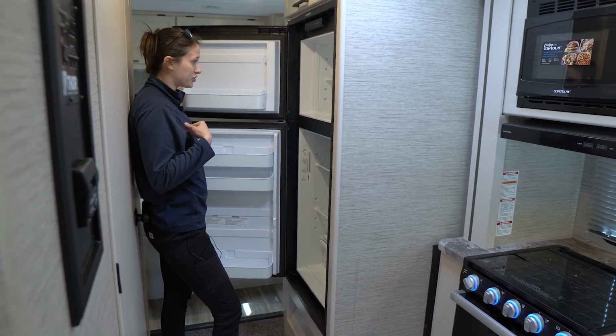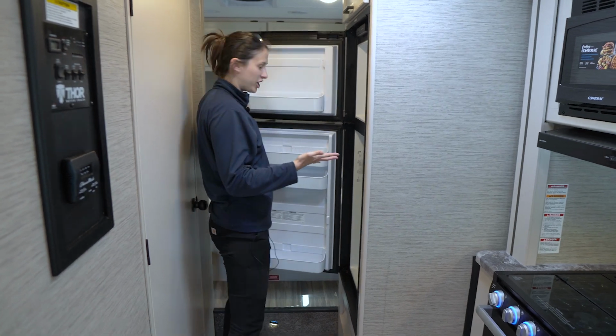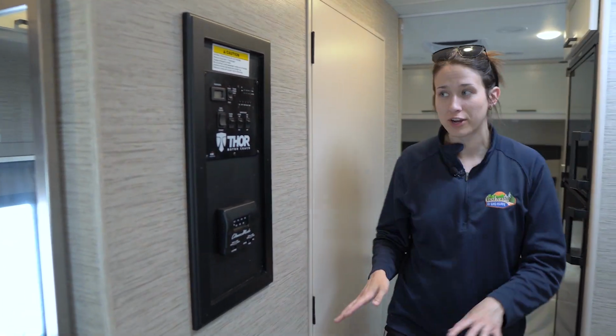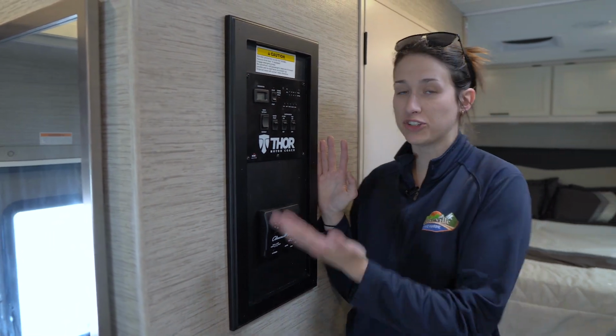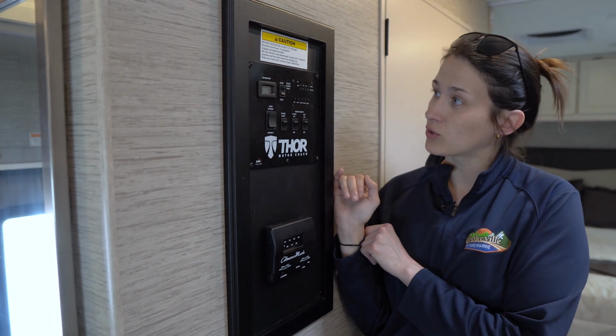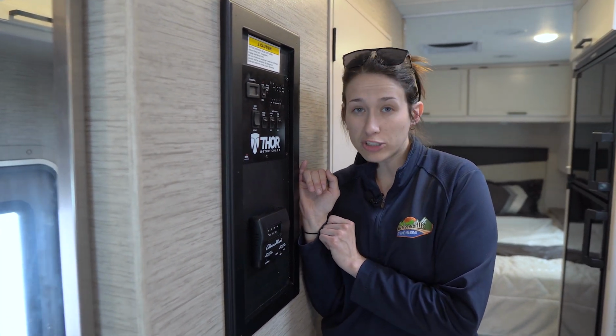Your fridge is on the way towards the back of the coach. We have our freezer and our fridge. This is a Dometic fridge, but again, things change model to model, so double check before you buy. And while we're here, this is our control panel with our generator on and off, our slides, and even our AC controls here. We can see some of our tanks and everything like that, but you also have more controls down by your entryway.